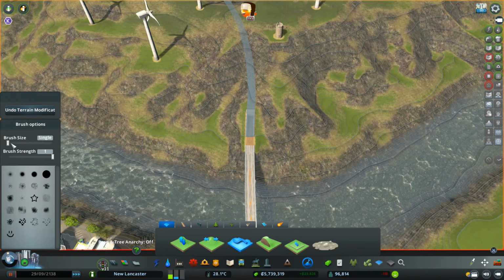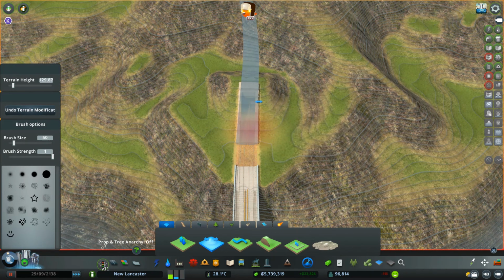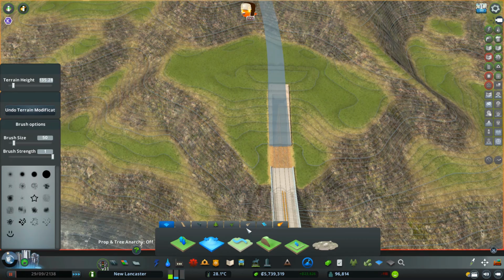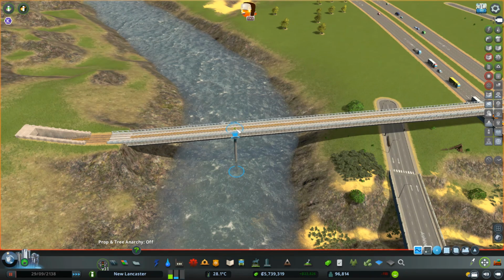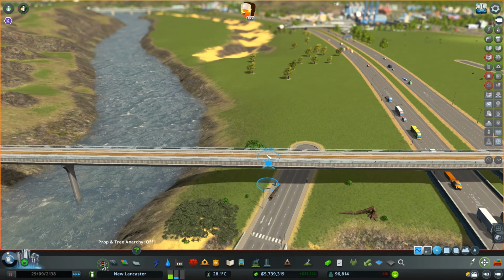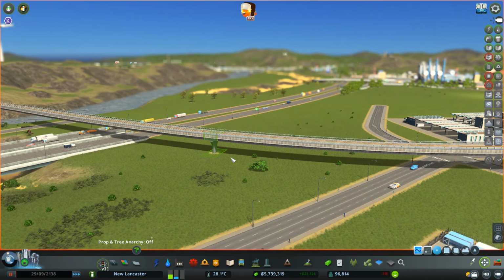Let's get rid of that. Brush size. We're actually going to select that. Just gonna dig this out a bit. Or fill it in, sorry. Okay. So this will have to be lowered. And same here. That's fantastic. Okay. Then we're just going to grab this pillar and we're just going to copy it.